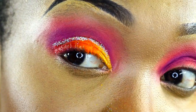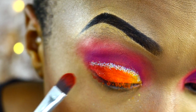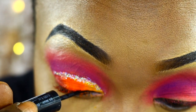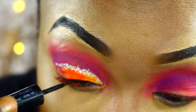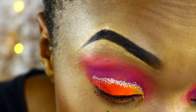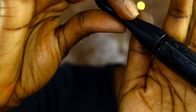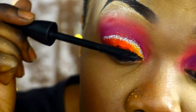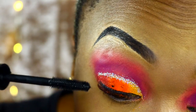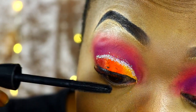So now that I've applied my glitter and I'm pretty happy with everything, I'm just going to apply my Sephora Noir eyeliner. This eyeliner is very good, guys. It's very black, and it stays on. And for my mascara, I'm going to apply the MAC in Extreme Dimension 3D, and just apply that all over my lash. Try not to make a mistake like what I did, but you can always go back and apply the eyeshadow and just clean it up.